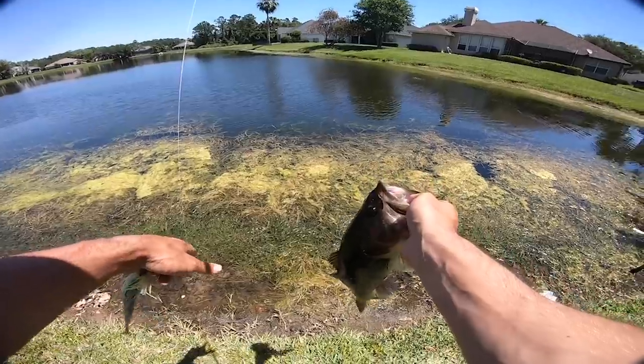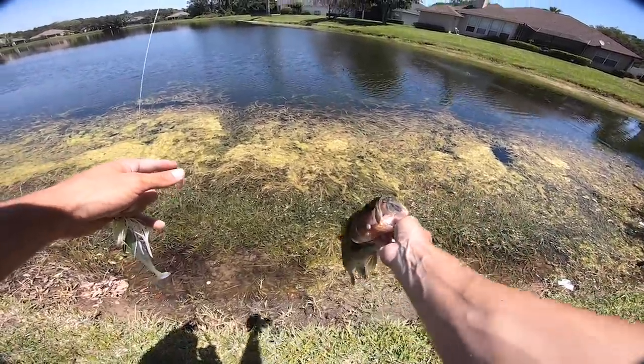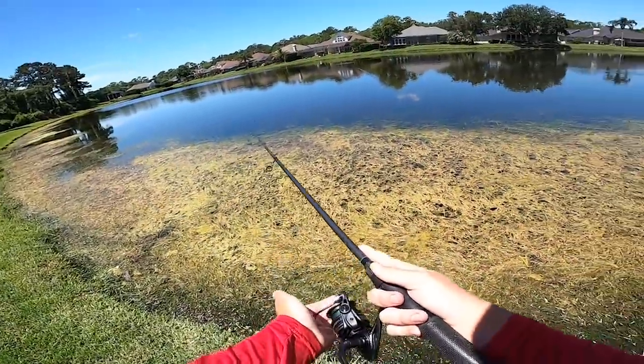We're going to give her a toss because it's really shallow here, and this is the closest I can get. So don't be mad, but we got to give her a little toss on this grass ledge like that.